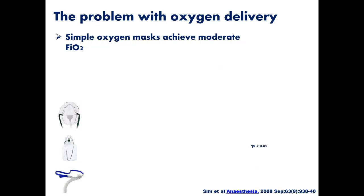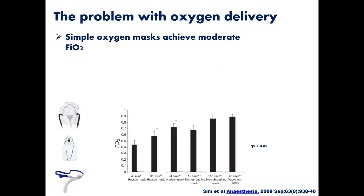So just to run through the mechanisms in brief, I'm sure many of you will already be aware of this, but one of the main advantages of high flow nasal therapy is its ability to deliver high levels of inspired oxygen. And this is in comparison to other forms of oxygen delivery, such as a face mask, nasal cannula, or a non-rebreathe mask. This study demonstrates some of those issues, and we can see here that with a 12-litre Hudson mask or even a 15-litre non-rebreathe mask, we're limited to FiO2s below 70%.